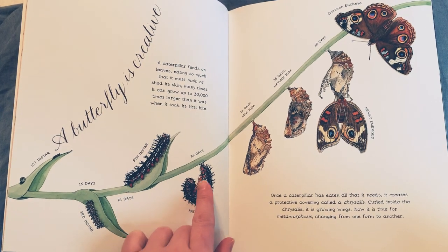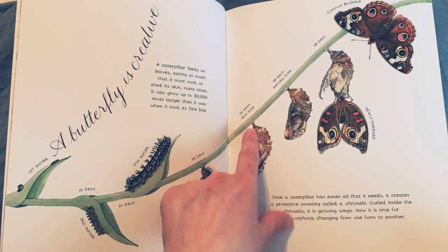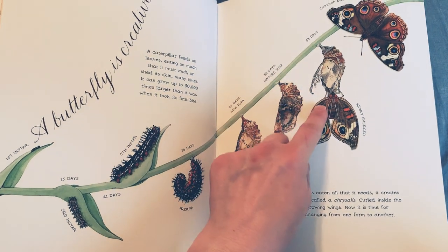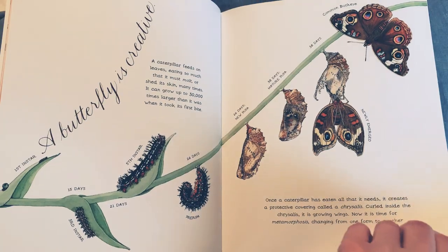All the changes, here it is in its chrysalis, about 26 days. And somewhere around 38 days, it emerges ready to be a beautiful butterfly.